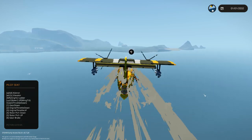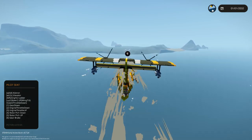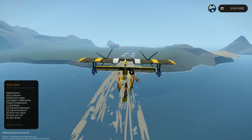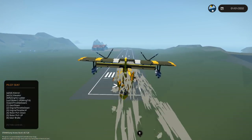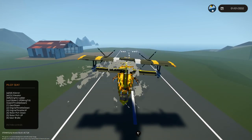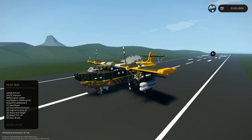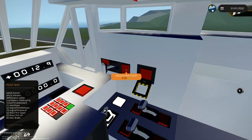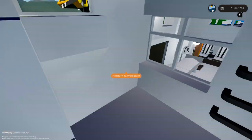Here we go. We got our brakes already on. 50%. That's good. I don't know what that is. I didn't press anything yet. Alright, now I did. Now I pressed something. Alright, here we go. There we go. We landed. Alright, throttle all the way down also. Good. What is this? Reverse? We don't need a reverse. Right, we're done.